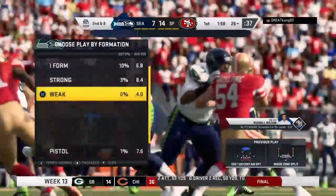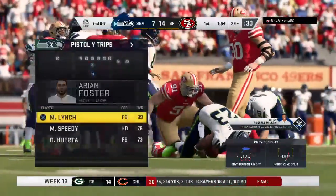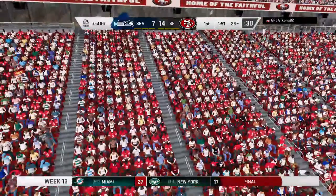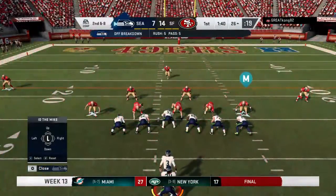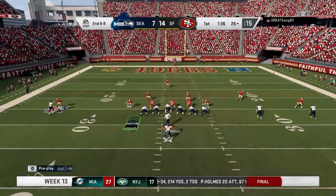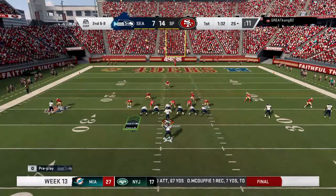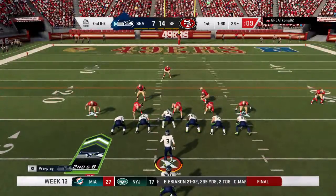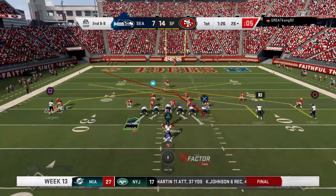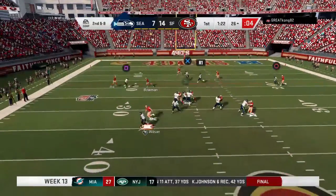2nd and 8. They tried a quick hitter inside, but that one was swallowed up because what they're hoping, those big defensive linemen will take the bait and move laterally and open up a crease that they can run through. Didn't happen on that play. Throwing on 2nd and 8.